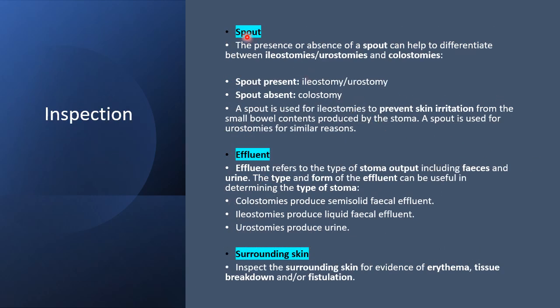Okay, then you look at the spout, whether it is present or not, to differentiate between ileostomies, urostomies, and colostomies. Spout present, it's either an ileostomy or a urostomy. Spout absent, it is most likely a colostomy. Then the nature of the effluent. Colostomies tend to produce semi-solid fecal effluent, whereas ileostomies produce liquid fecal effluent. Urostomies produce urine.